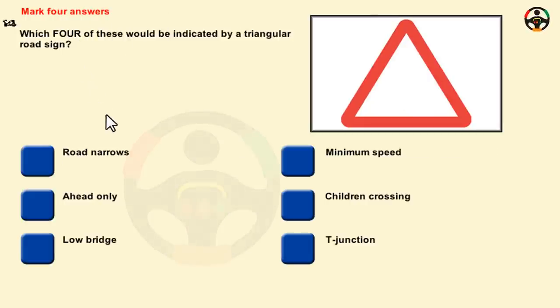Which four of these would be indicated by a triangular road sign? Road narrows, ahead only, low bridge, T-junction, children crossing, minimum speed. Road narrows. Low bridge. Children crossing. T junction.